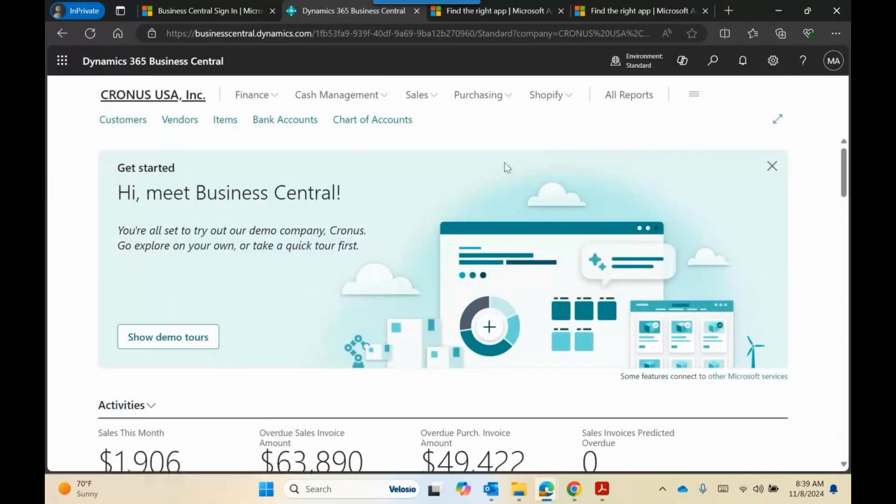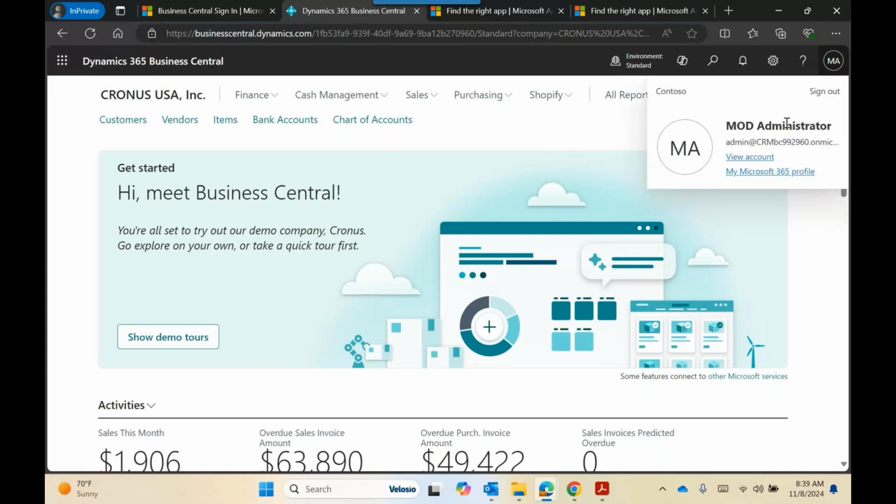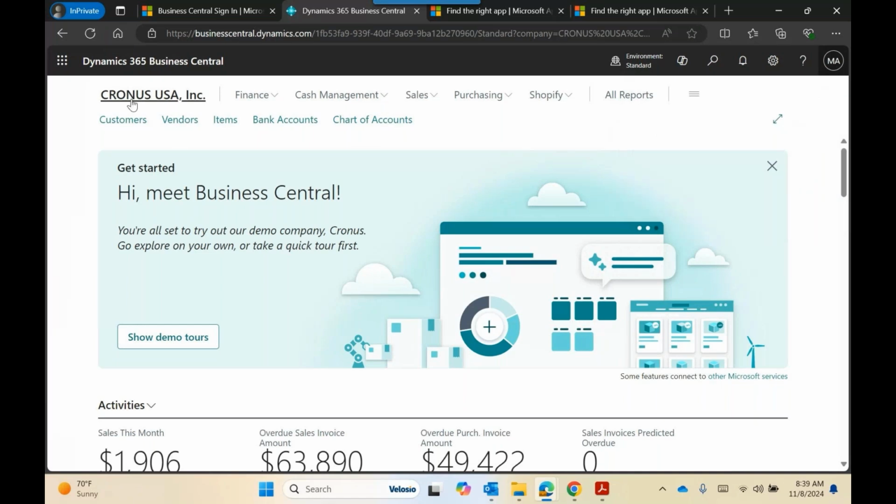When you log in, you will have a link. It's a common link, www.businesscentral.dynamics.com, and you can enter this URL in any browser. Initially, you will have a login ID and password, meaning a user ID and password. You need to enter your user ID and password. Then it connects you to a home screen.